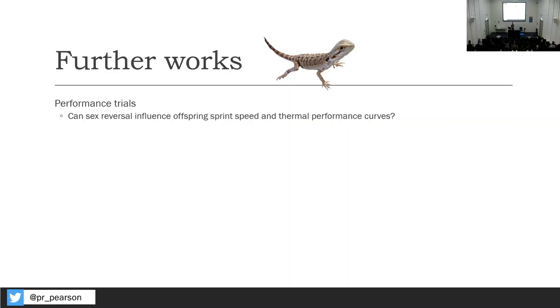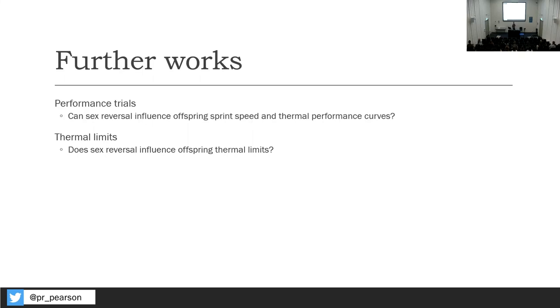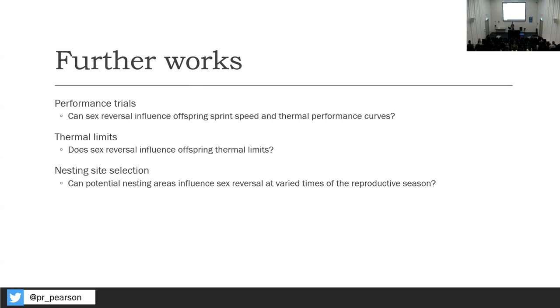So some further work that needs to be developed, that I have done and am following up, but again, don't have time today, was looking at performance trials and whether sex reversal influences sprint speed and thermal performance curves. So I raced a bunch of lizards, all of these hatchlings, to see these performance traits. It was hours and months and months of that. And then I looked at thermal limits as well, and whether or not sex reversal can influence these offspring thermal limits. And then nest site selection, I tried to look at that. Lots of field data and sad things happened. Droughts and COVID and droughts and floods and COVID and droughts.